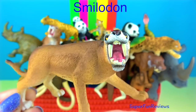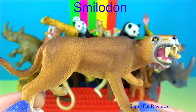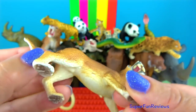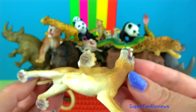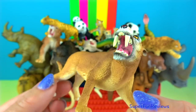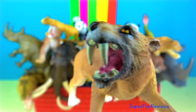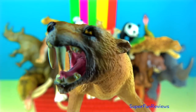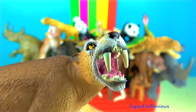Smilodon, commonly known as the saber-toothed tiger, lived about 2,500 to 10,000 million years ago. It reminds me of Diego from the Ice Age movie. Smilodon was not really a tiger, although very distantly related to the modern day cheetah, tiger and lion. I love its teeth. Their massive curved canines grew to about 12 inches or 30 centimeters long.